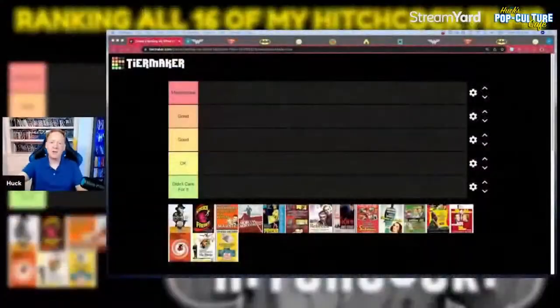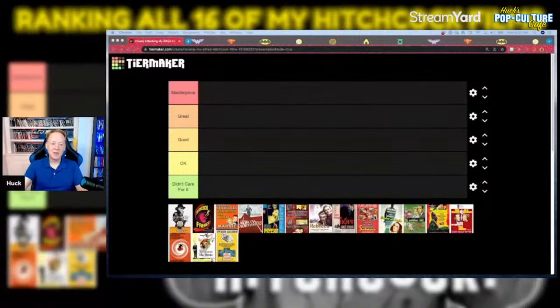Let me show you what I got here. So here is my tier list that I've already created. I just dropped all the posters in random order, no particular order. They just sort of loaded in. So there they are. And I'll just grab each poster as we go and put it in the section that I like. The sections that I have for Hitchcock are masterpiece, great, good, okay, and didn't care for it. Question is, are any of Hitchcock's films going to appear in the didn't care for it column? I don't know. Let's find out.